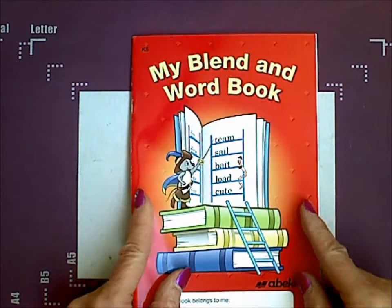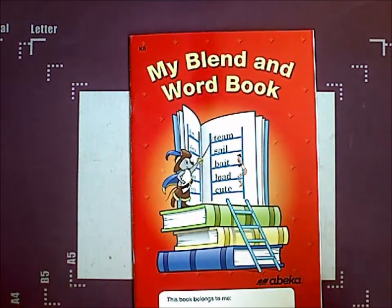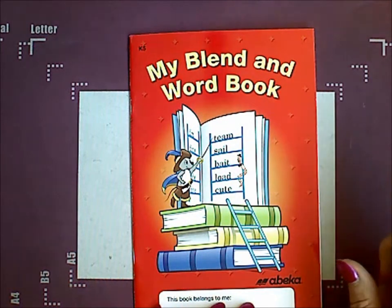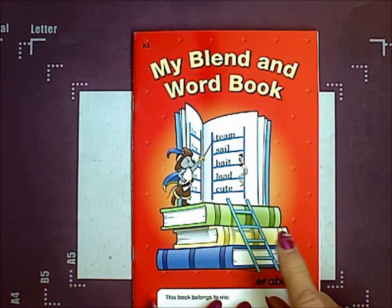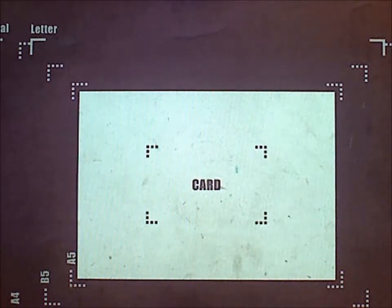Okay, so blend book is something that even though we're not really doing, we're actually doing our homework pages in class right now. But once this changes and we can go back to regular school, we will be doing homework at home. But this is going to come home, because the more your child practices reading, the quicker and faster they will get at being able to read proficiently.